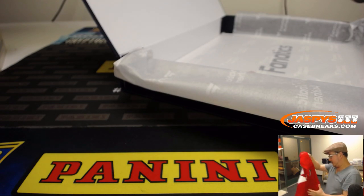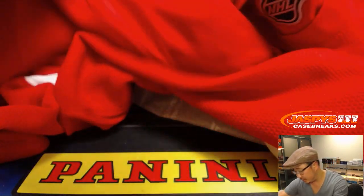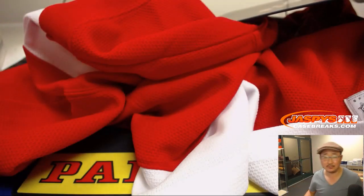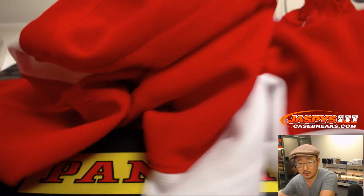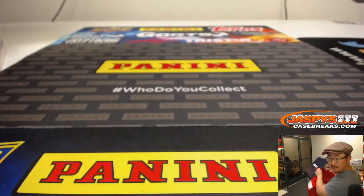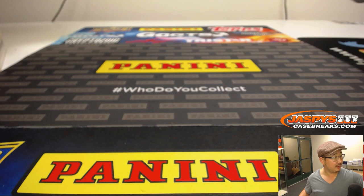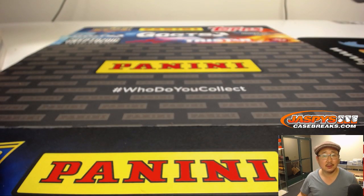The big logo up front, which is always cool. It's one of my favorite logos in hockey and sports, the NHL shield right there. So very nice stuff. I don't know what division the Red Wings are in. They are in the Atlantic. And NHL Atlantic is Michael Lang with the NHL Atlantic. Congrats to Michael for that jersey.